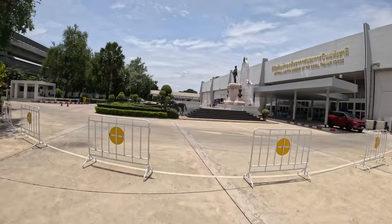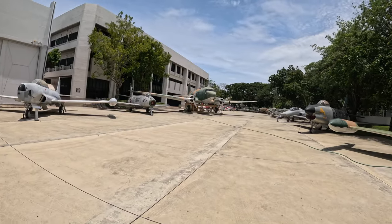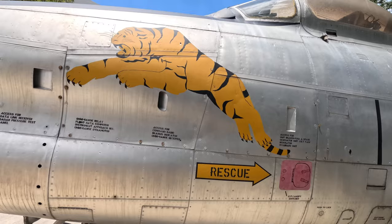What a bargain. All right, now they seem to direct you to the inside bit first. We're gonna break right, we're gonna head down here. But you wanna leave the inside stuff for last. This plane goes pew, pew, pew. It's a pew, pew plane.